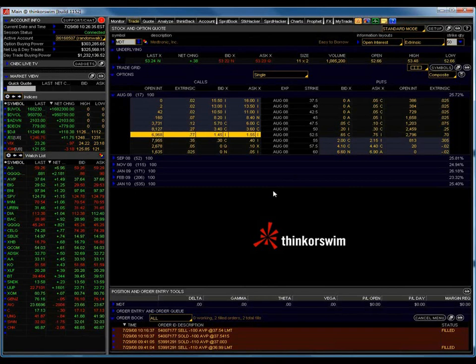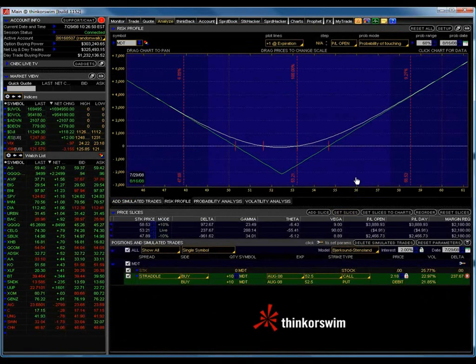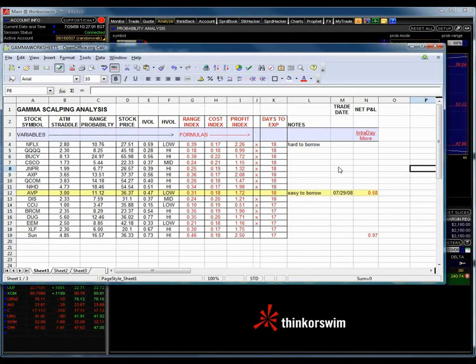Let's go over here to the trade tab. Let's take a look at the at-the-money straddle. Let's go ahead and go to buy straddle, and we're going to put in 10 contracts at 218. Let's go to our analyze tab and see what this looks like as far as a potential spread in prices. Looks like about $7-8. Let's enter it into our spreadsheet here.